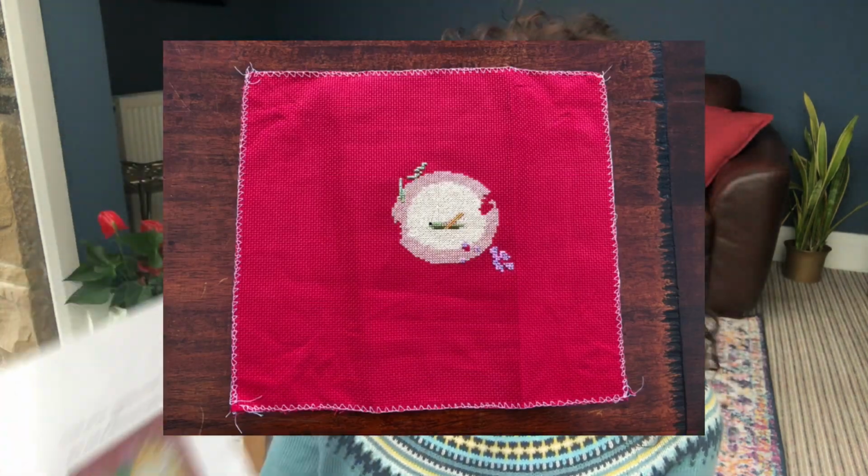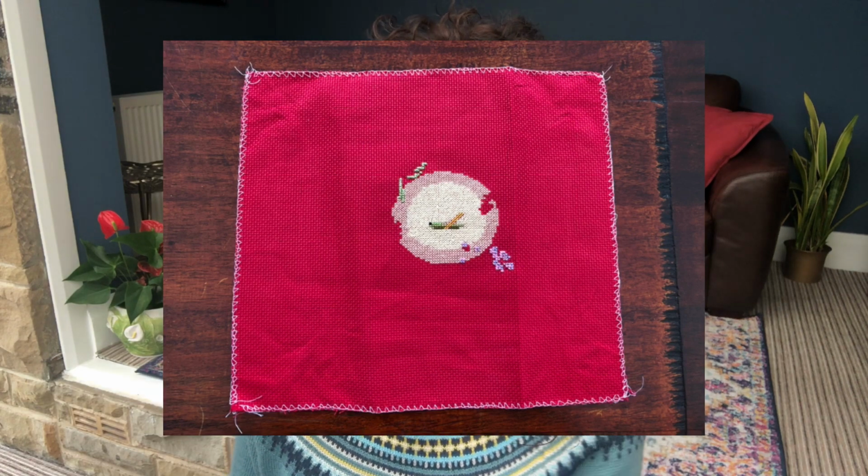Okay, the next one that I have spent time working on during March is Dandelion, or I call this one Grasshopper, because he's right in the middle centre. I think it should have been called Grasshopper, this design. Here is where I was up to at the end of February.